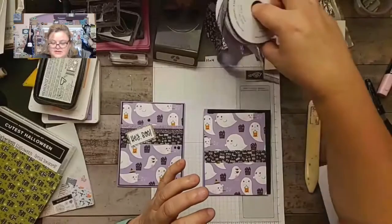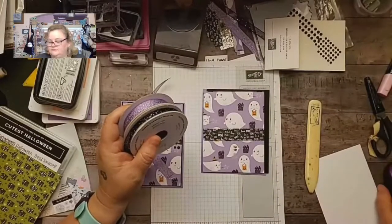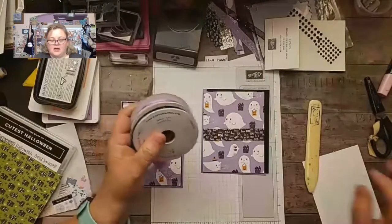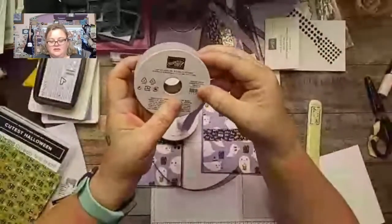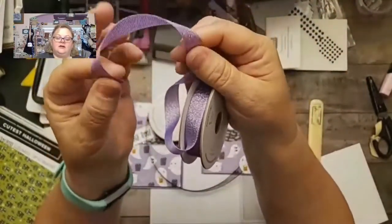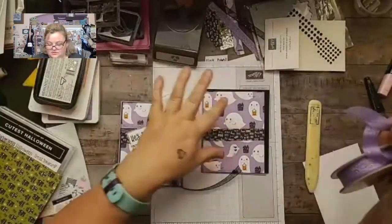But I also love these ribbons, because it's purple. I love, love, love these ribbons. So let me put this down. Yep, okay. I love these ribbons. So this is the Highland Heather Grosgrain Ribbon, and it is so soft and fabulous. I mean, it's got the sparkle. So usually when they have that sparkle, it's super hard, but it's not. It's so pretty, but it's just stiff enough that it looks great behind.